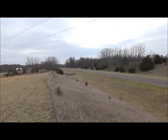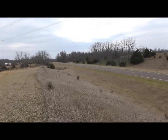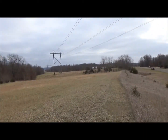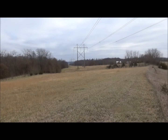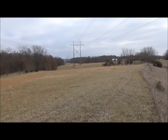This is a view. I'm up on about the middle of the road frontage on the west side of the property, which is Highway C here. You see it fronts on the west side. That's back towards the buildings where we were just at. This is a view down the high line that runs through the front corner of it. Perfect place for food plots or cutting some hay, or you could probably even farm some of this if you wanted to.